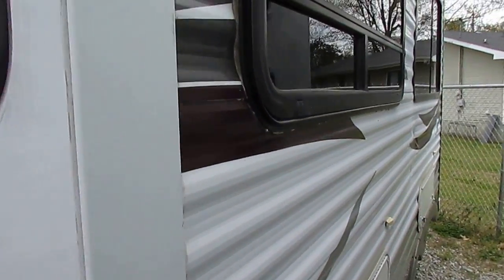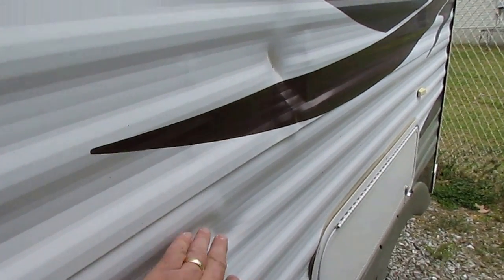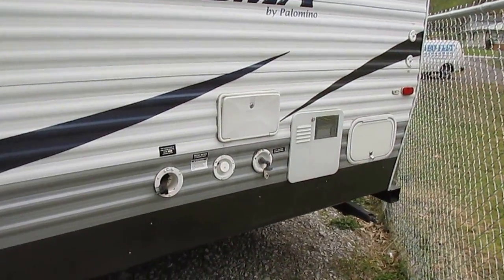But anyway, looking around this camper, it looks great. Got one little small ding right here in the slide out. Probably been there for years. Not even busted through. It's just, it's there. I'm just letting you be aware of it. It's like I always say, there's no such thing as a like new used RV.